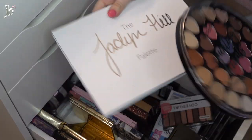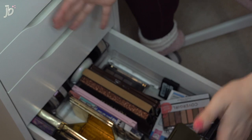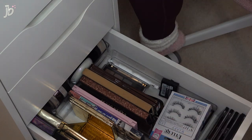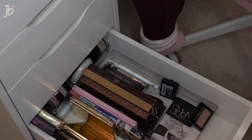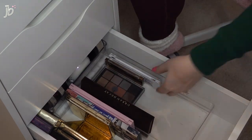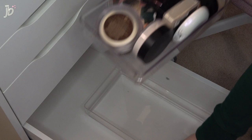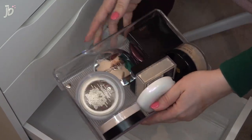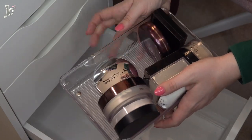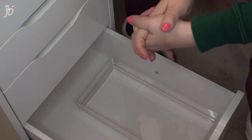So this drawer is an actual mess. The problem is I have these giant palettes that take up a ton of room, and they drive me absolutely crazy. So I'm going to take all of this out and reorganize it. I also have powders in here I'll get to in a minute. I might need to find a new home for these because I can't reach them back there and it's driving me crazy. So I'm going to look for a new home for these instead of having them back behind the palettes, because that's obviously not working out.